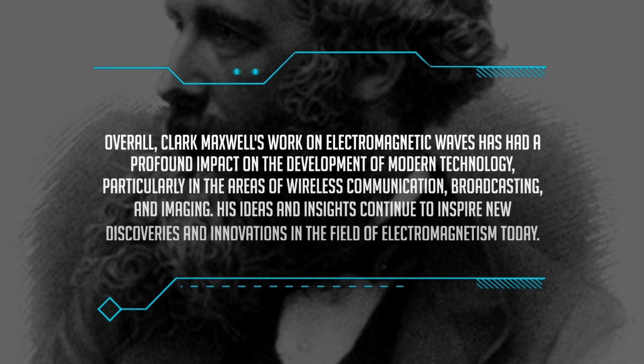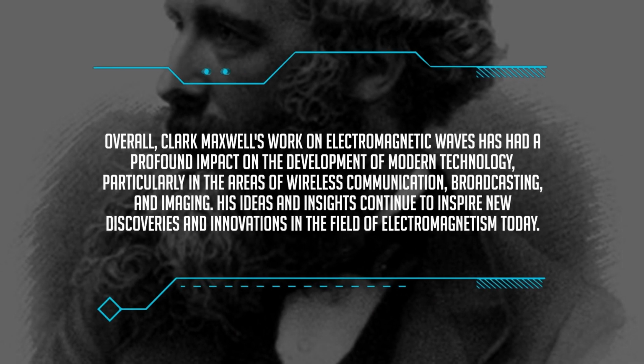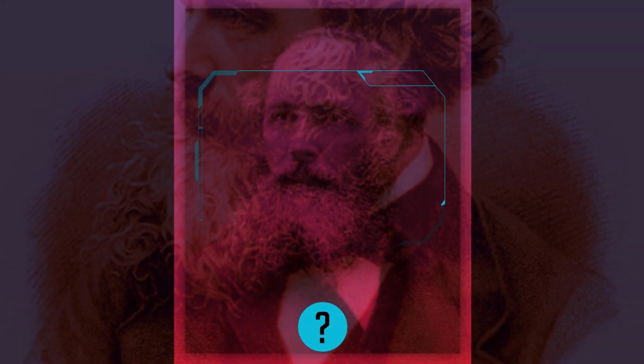Overall, Clerk Maxwell's work on electromagnetic waves has had a profound impact on the development of modern technology, particularly in the areas of wireless communication, broadcasting, and imaging. His ideas and insights continue to inspire new discoveries and innovations in the field of electromagnetism today.